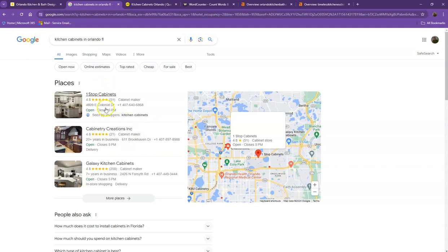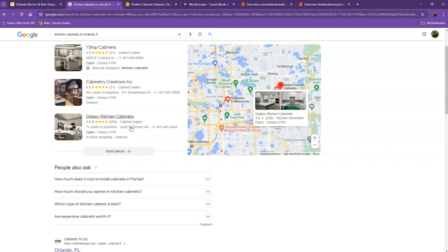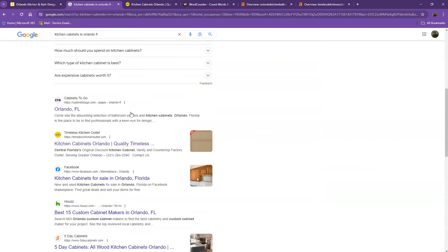Starting off with the first one, this is what we call the map pack. And of course, this is something where you really would like to be, since these are the ones that get a lot of attention, a lot of traffic, and they're easier to find. One way for you to be here is you'll need to have a Google My Business profile where you'll enter as much information as possible, like the company name, phone number, email, company address, hours of operation, photos, and so on and so forth. And also, if you add that same information into as many directories as possible, like Yelp, Yellow Pages, Angie.com, that'll really help you a lot to appear in the map pack faster.